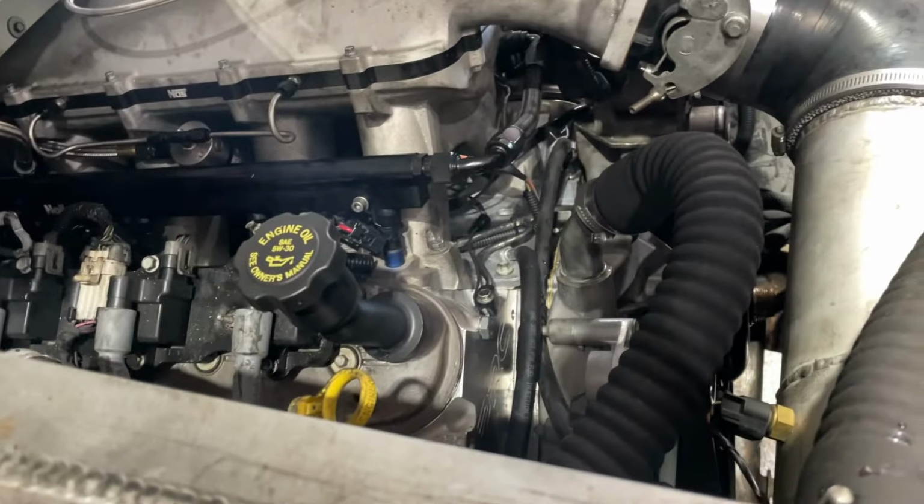She sounds good. Rowdy. Oil pressure gauge don't work, huh? Yeah, the cluster's bad, but it's got oil pressure. It's still spinning, making no noise.